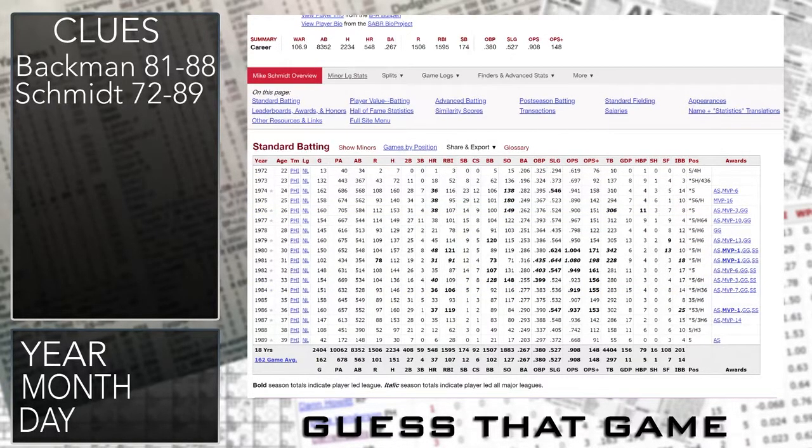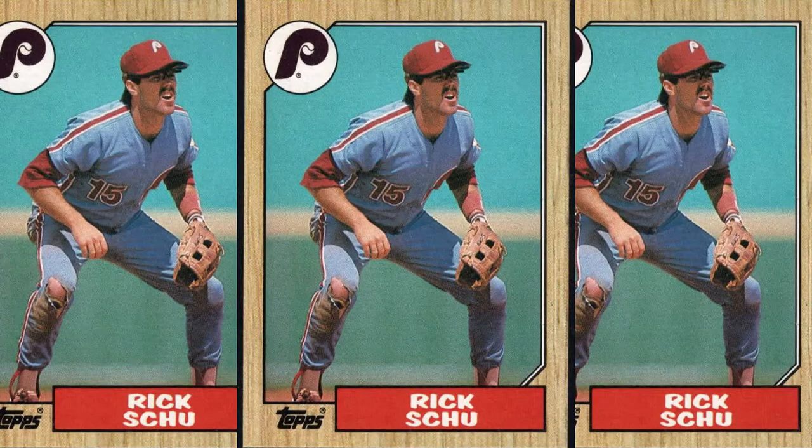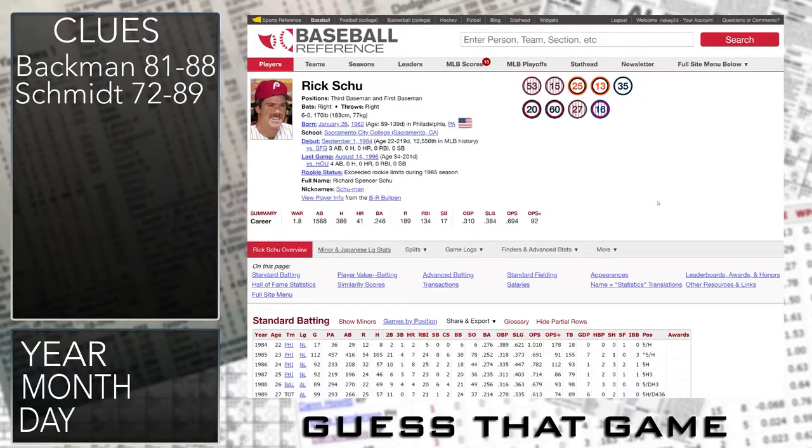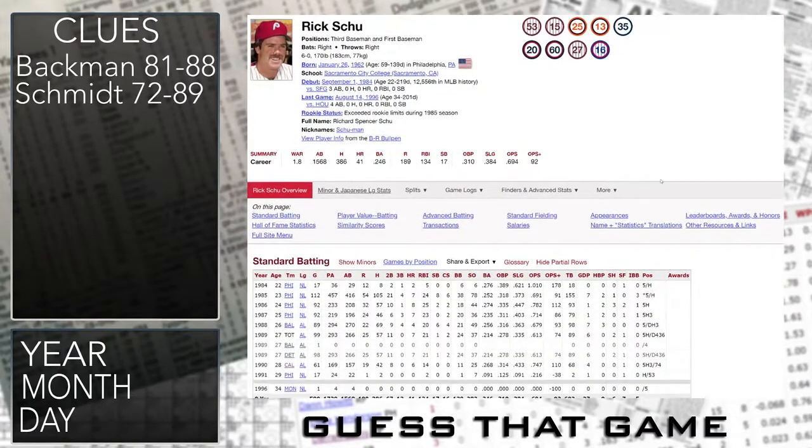Well, it's one of my favorite players of all time, and it's all because of one baseball card. I just love this baseball card. It's Rick Schu. And just look at that, how dirty he is. He is the consummate baseball player right there. So let's take a look at Rick Schu's Baseball Reference page. So Rick Schu played for the Philadelphia Phillies from 1984 through 1987. So let's add that to our notes.